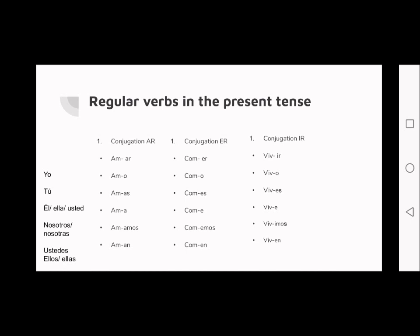And the same for the ER verbs. It would be yo como. Tú comes. Él, ella, usted come. Nosotros, nosotras comemos. Ustedes, ellos, ellas comen.